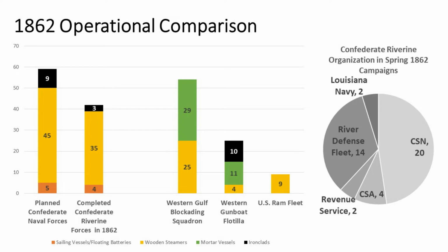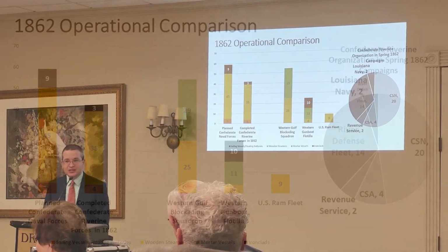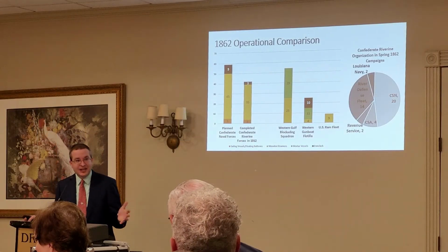Basically, they were reinforced on the front with some metal so that they could rush in and smash into an enemy ship. And then they had about 1 or 2 cannons each as well. And then Louisiana's Navy had 2 wooden steamers as well. So that's kind of the breakdown of organizations and what they're going to be doing. So let's get to the battle part, right? Got to see how they operate.